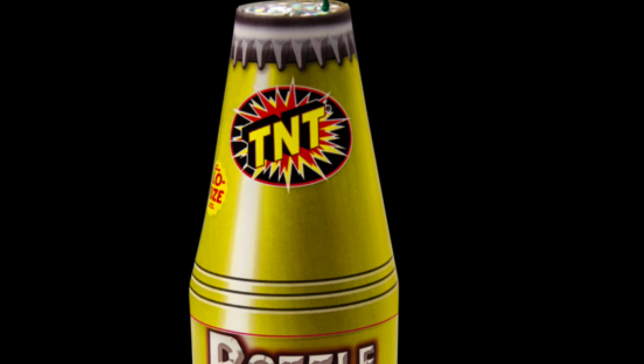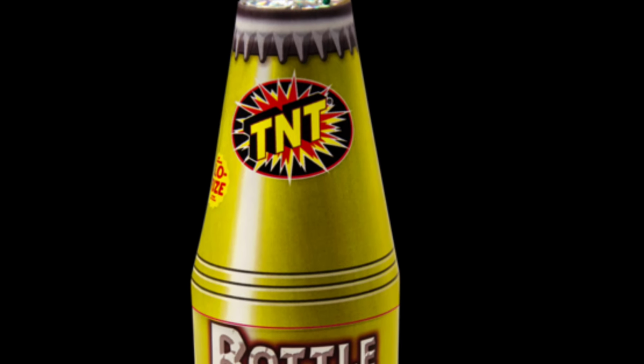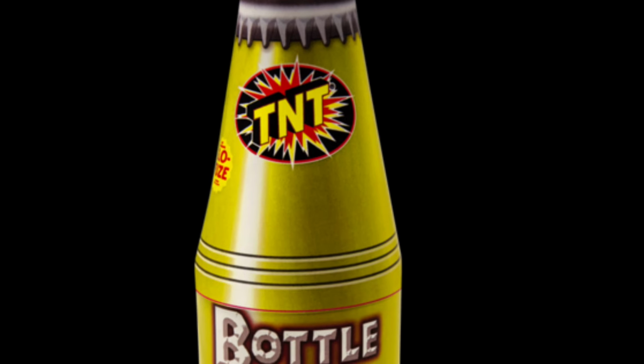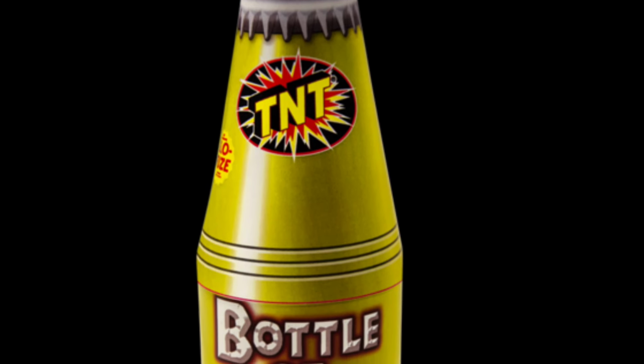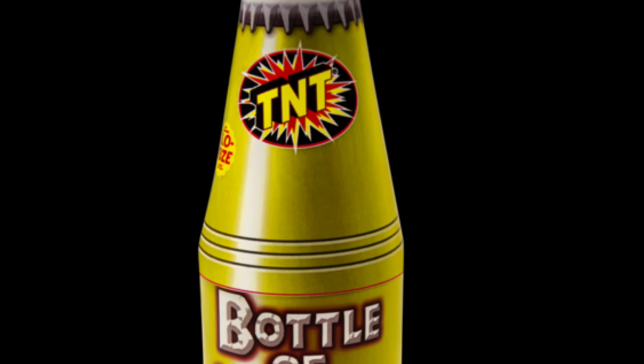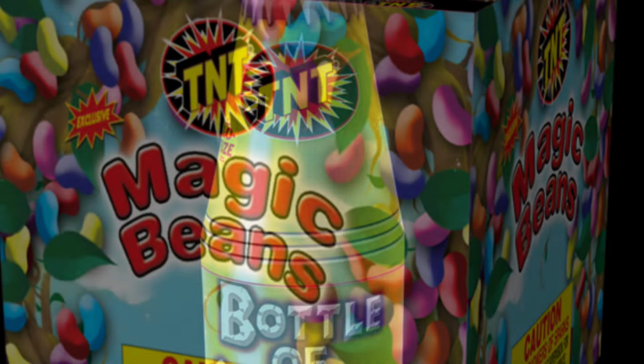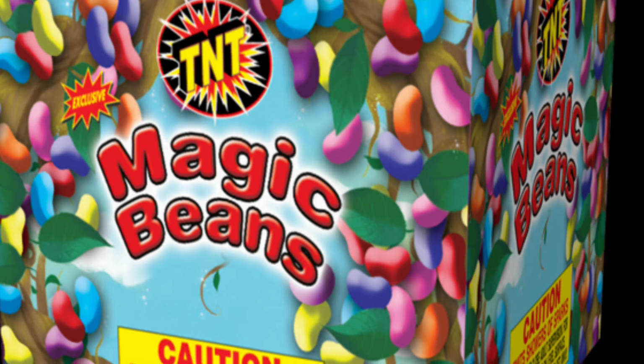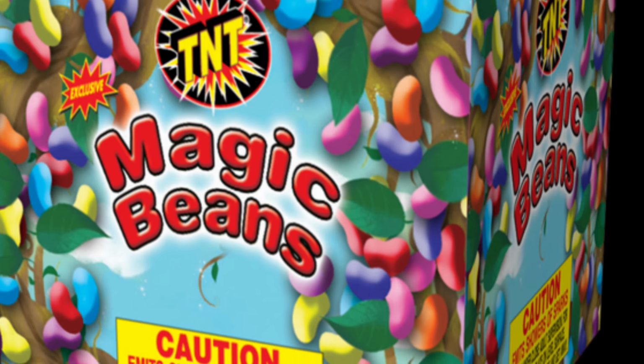Last year they were $28.99 for two. This year they're sold individually for $8.70 each. One of my favorite smaller fountains from TNT. The crackle on these for their size is pretty insane. Very underrated fountain.